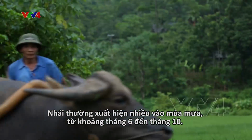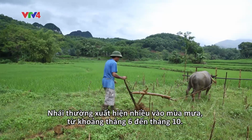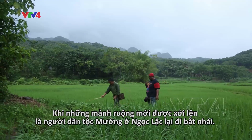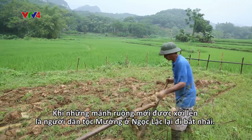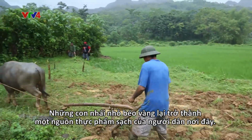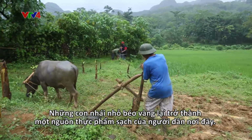Frogs often appear in the rainy season, from June to October. When the new fields are being plowed, the Mường people in Ngọc Lặc go frogging. The small yet plump frogs have become a source of clean food for the local people here.